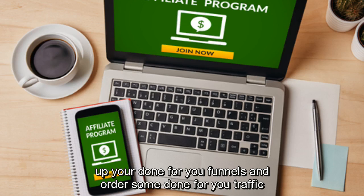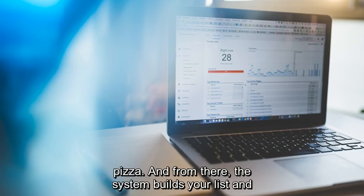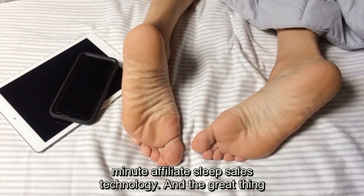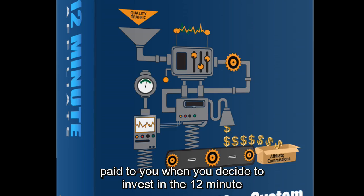Step 3. Set up your done-for-you funnels and order some done-for-you traffic or generate the traffic yourself and direct it to your system based on your budget. It's literally as easy as ordering a pizza, and from there, the system builds your list and promotes affiliate products for you while you sleep with the 12-minute affiliate sleep sales technology. And the great thing is that every time someone buys one of the affiliate products your system is promoting, you keep 100% of the commissions paid to you.